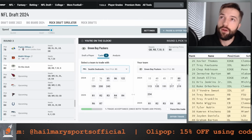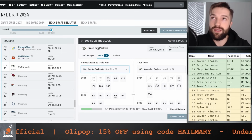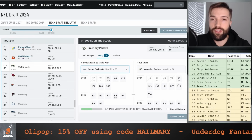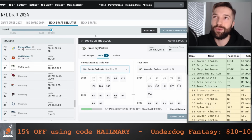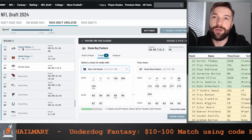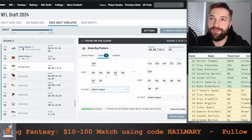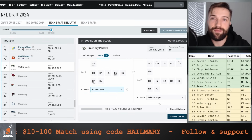We are trading with the New York Football Giants because we are going to end up selecting a superstar potential left tackle who has just not been doing a great job in Evan Neal. So we're going to be sending pick number 80 for Evan Neal. That's how we're going to do this. There we go.